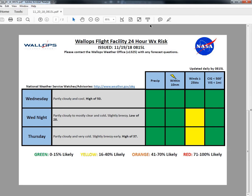Wednesday night, we're going to have some cool high pressure settling over the area. It's going to be mostly clear skies, and we are going to be seeing, like we had mentioned yesterday, that high pressure drop down from Canada. That's going to really bring that cold air mass in, expecting a very cold low Wednesday night of 28.